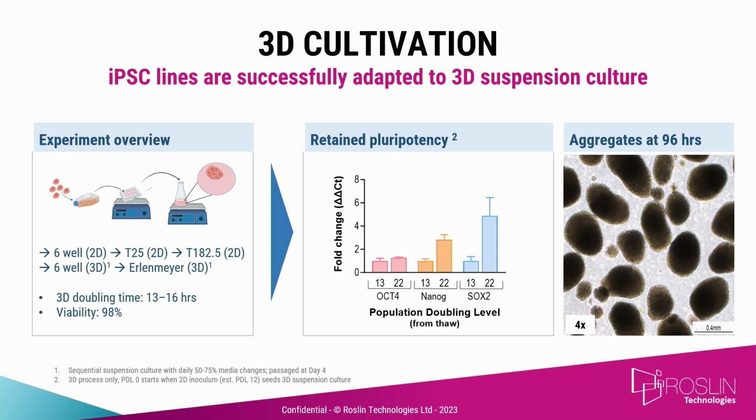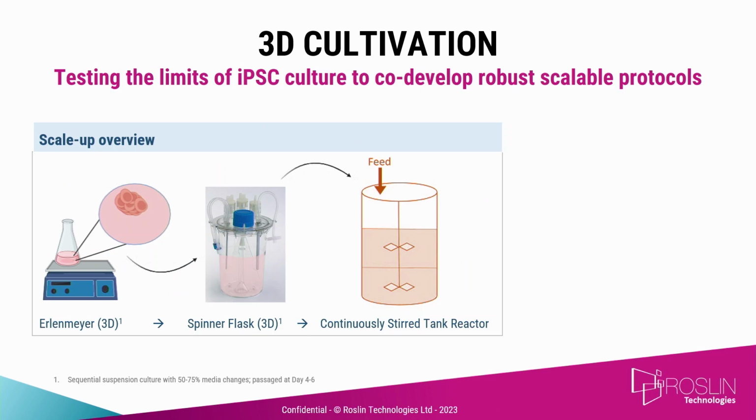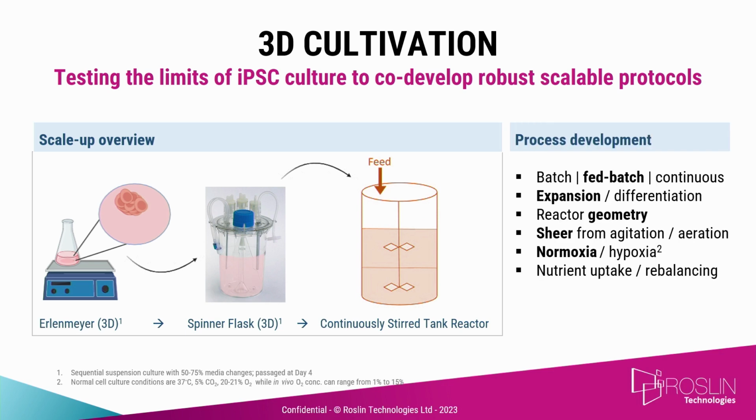So it really is remarkable how we can transition from 2D environment into suspension with very little changes to the fundamental properties that these cells have. They really are efficient at expanding and growing, and we want to maintain and stabilize that as we increase scaling capacity. So we then move on and we scale up from 6-well to 125 ml Erlenmeyers, into spinner flasks, into reactors. So we follow this transition of what would be a seed train in most production environments from that point of view.